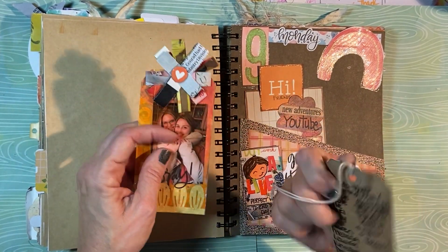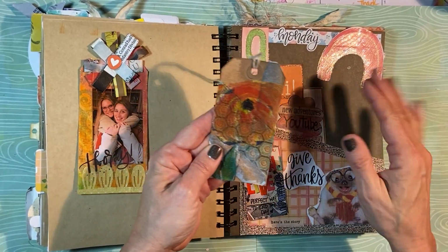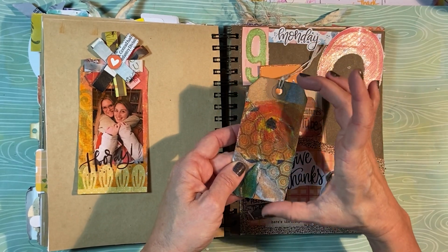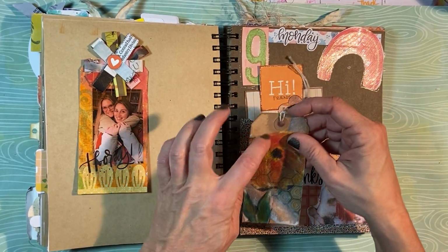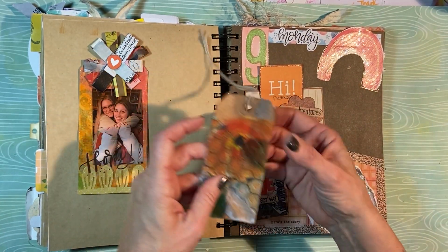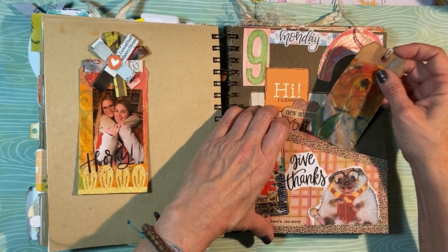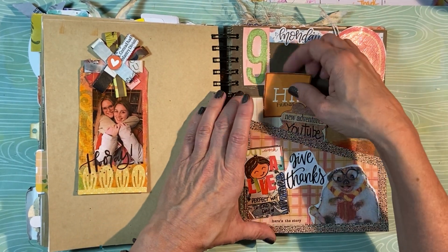It was so sweet. This is a tag that I had already made. I probably need to put some glitter Mod Podge on it. Again, it was already made, but I liked it because it was on the craft paper and it looked like kind of fallish colors. On the back is the list of everybody who was there for my first live, so I can just remember. It was really fun.